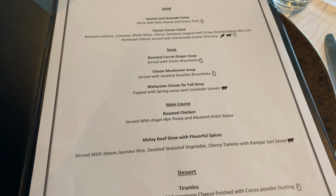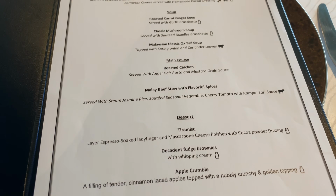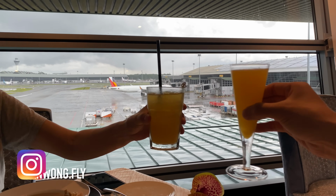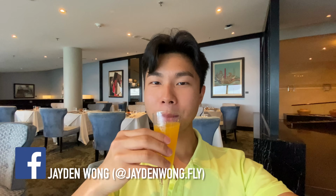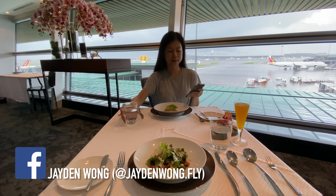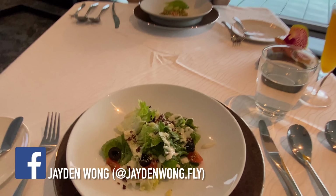The first stop for many Platinum Lounge guests is this restaurant. The restaurant has a very fine dine setup and it's right next to the tarmac. As fancy or as beautiful as it is here, your menu selection is quite limited. There's only 2 starters, 3 soups, 2 mains and 3 desserts to choose from. For cocktails, there's only screwdriver and mimosa.